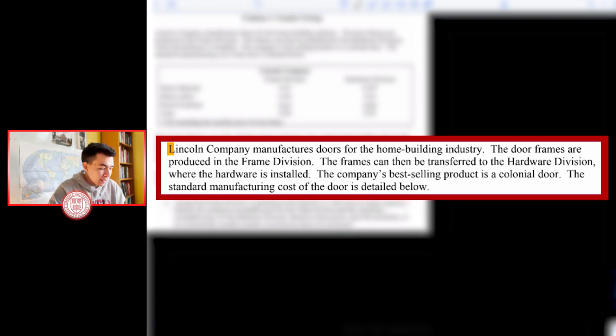It says here that Lincoln Company manufactures doors for the home building business. The door frames are produced in the frame division. The frames can then be transferred to the hardware division where the hardware is installed. The company's best-selling product is a colonial door, and the standard manufacturing cost of the door is detailed below. So to summarize, this company has two divisions. One is the frame division and the other is a hardware division, and each division has its associated costs.